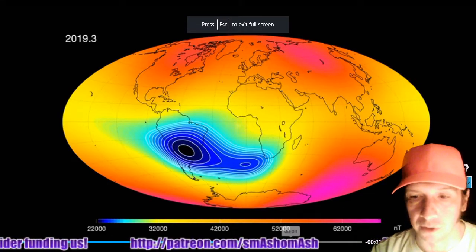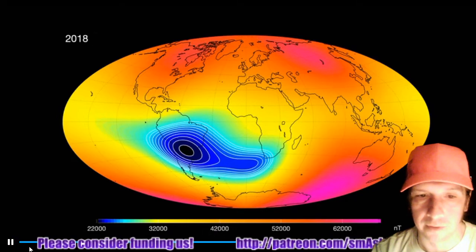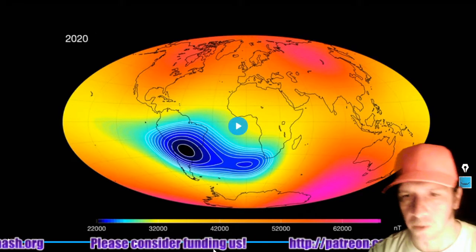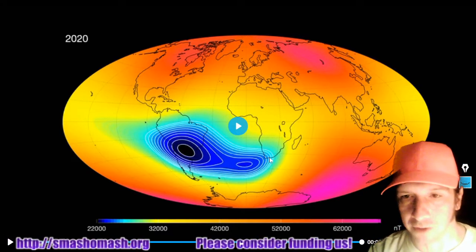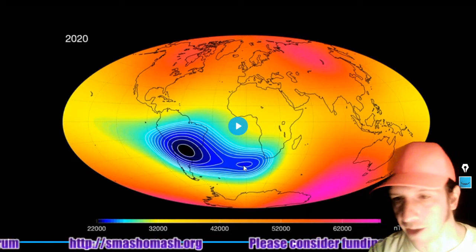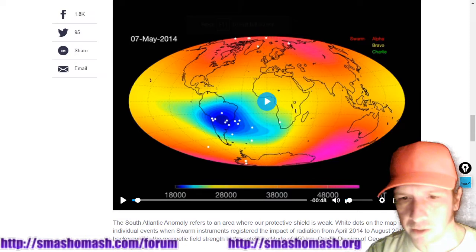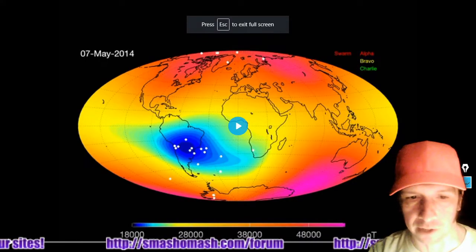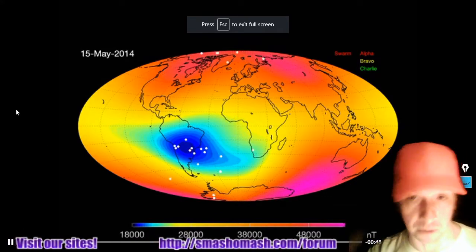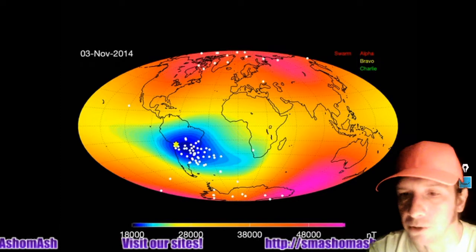You can see this goes back to 2014, and you can see the way a second anomaly has formed off of the west coast of South Africa there. So some interesting data from SWARM. And here's another interesting one too. This is going to show you places where there are radiation strikes. So I'll let this one play through also. And you can see most of them are coming into South America.